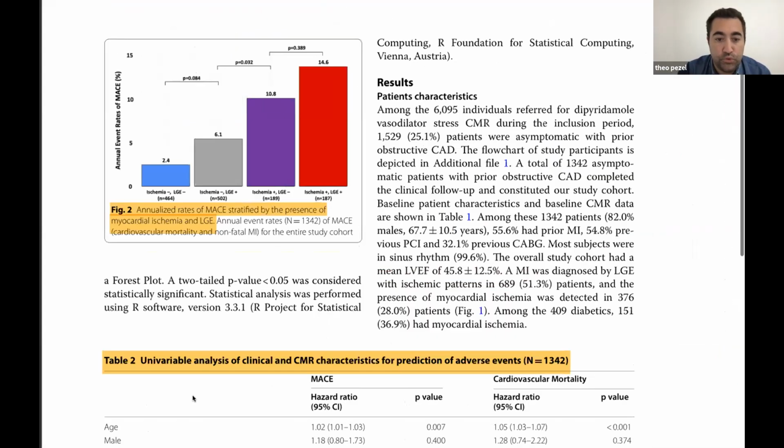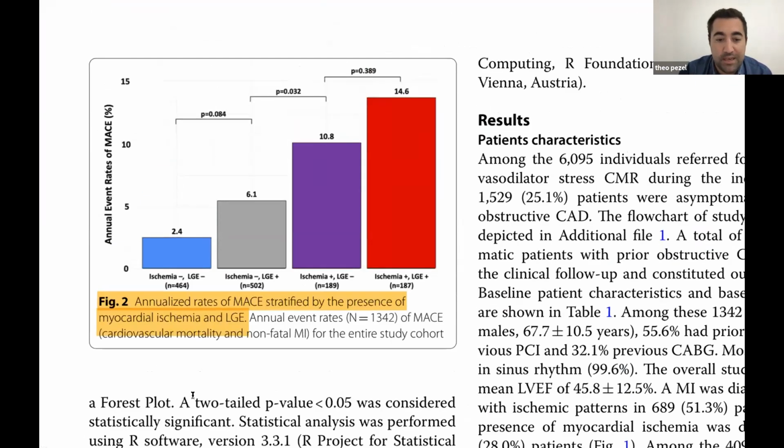In this Figure 2, really simple, but I think it's so clear, we see the importance of both ischemia and LGE. This is the annualized rate of MACE in the group without ischemia or LGE. This is pretty low, 2.4%. And in patients with both ischemia and LGE, this is the highest, almost 50%.